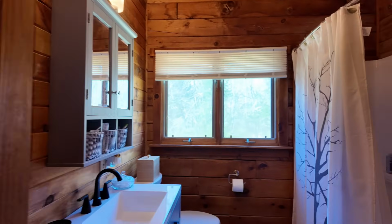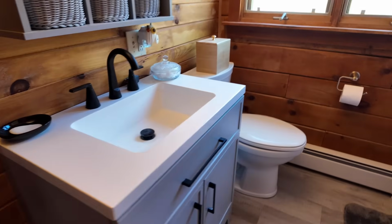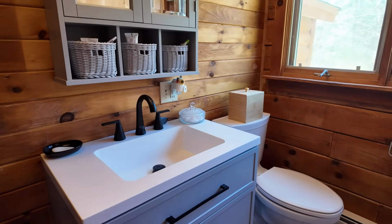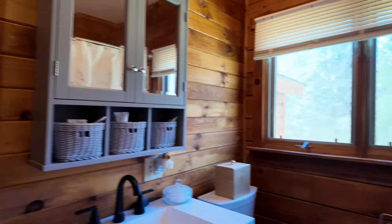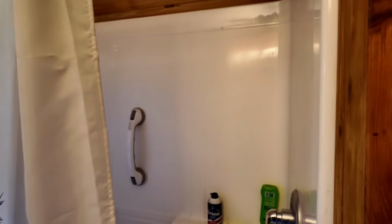So this is the main bathroom. The flooring in here is a laminate, and that was laid last fall, as well as again in here, the vanity and the sink and the toilet are all brand new, as well as the lighting as of last fall. And you get a new shower tub enclosure in here as well.